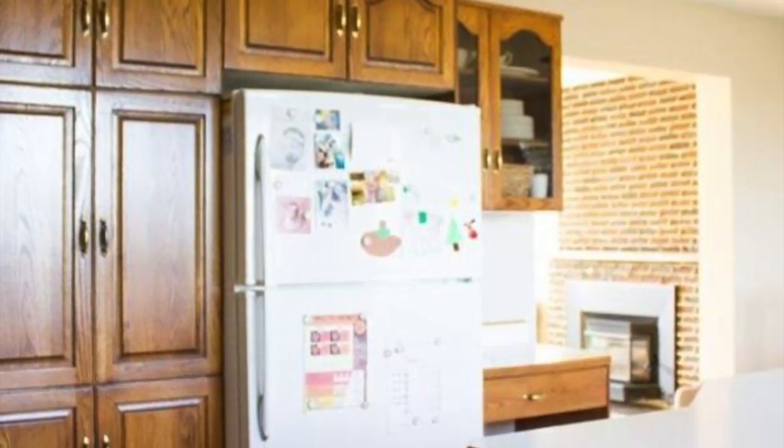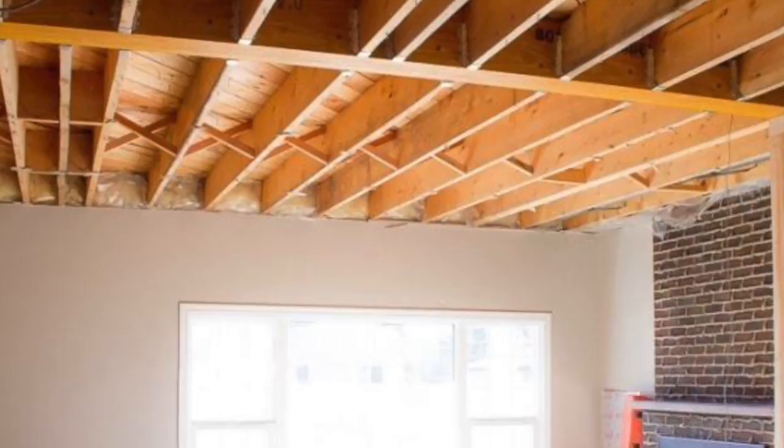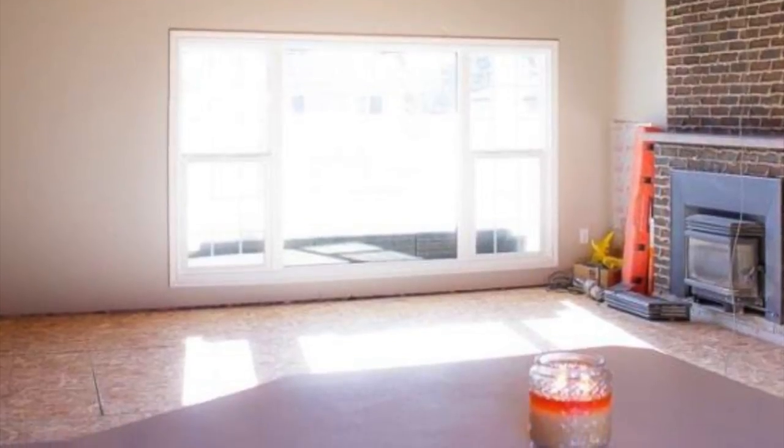With all the new counter space, those gorgeous new appliances, and of course this beautiful open view into our new living room, this kitchen is an absolute dream to cook in now.